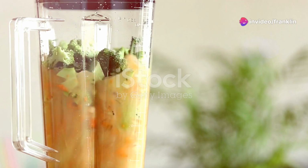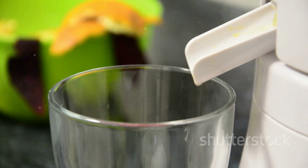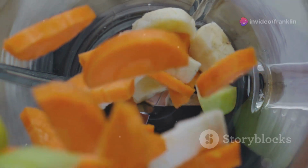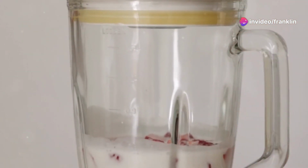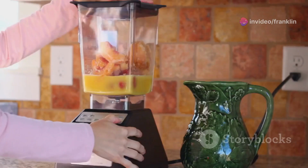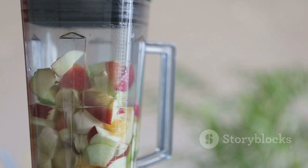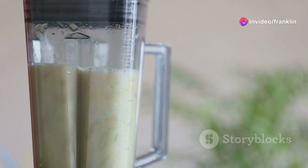Let's talk versatility, people. One of the things that sets the Ninja BL610 apart from the competition is its incredible range. This isn't just a one-trick pony, it's a multi-talented kitchen workhorse that can handle everything from smoothies and shakes to salsas, soups, and even nut butters. Need a quick and healthy breakfast? The Ninja BL610 whips up a mean green smoothie, packing in all your daily fruits and veggies into one delicious and convenient drink.